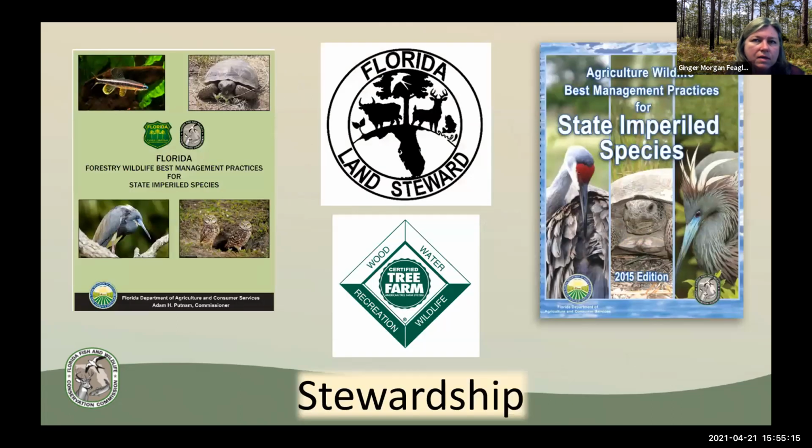So the whole idea is just having that good stewardship, being able to properly apply pesticides on your land, and documenting for those certification programs such as Tree Farm that you are following the labels and that you are using it in the best manner that you can to get the desired goals achieved in your management plan.